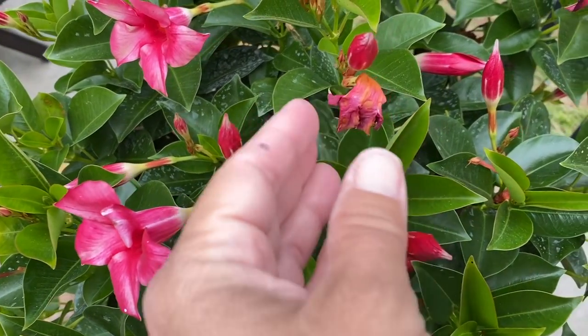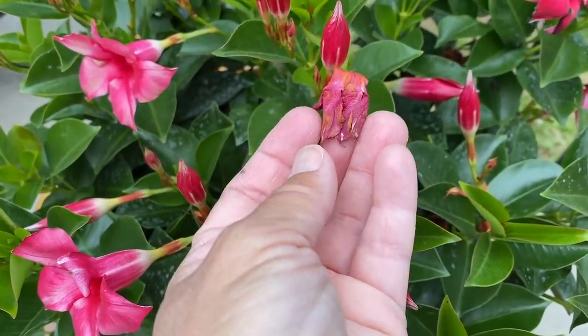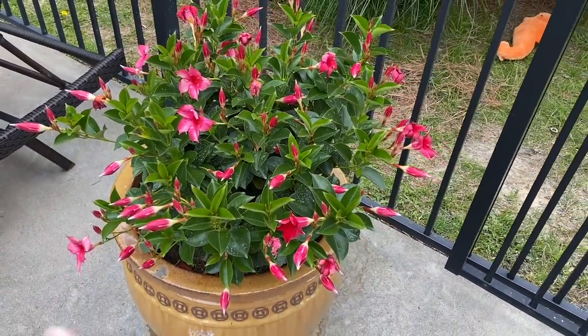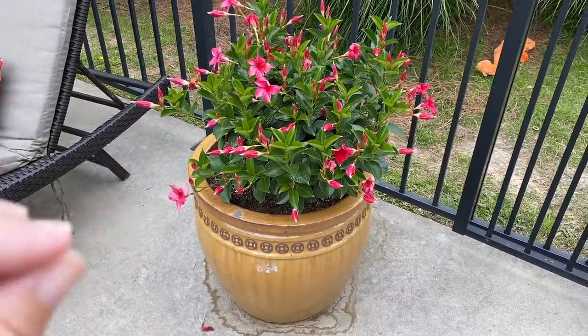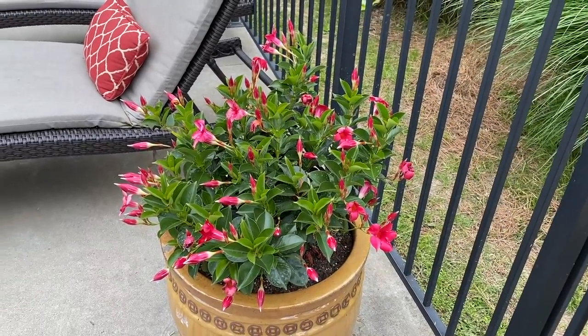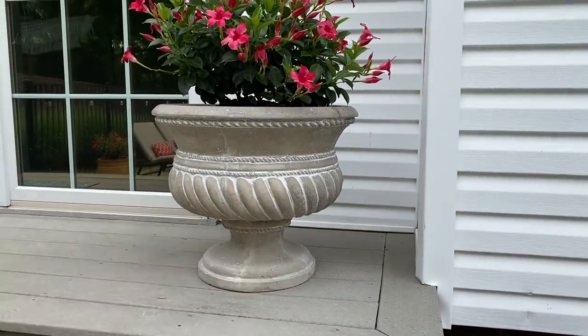And when a bloom is done, it just kind of dries up like that and falls off. You don't have to pick them. You don't have to mess with them. They just do their own thing. That's why they are the perfect plant for in the sun. Oh, there's a good look at the planter. Sam's Club, y'all. If you're in the need for flowers that love the heat and the sun, definitely get Dipladenias.